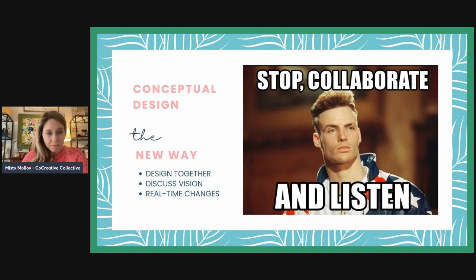Either way, we go ahead of time and gather all the information so that we can put together a conceptual design plan. When I say design together, we essentially take the information that we've put together and we discuss the vision. So we give an explanation as to why we've started where we are, like this is our starting point and here are the reasons why. But then we talk more about what your vision is for the space and ask for your input on how you see these spaces functioning for you. And then we'll make real-time changes.